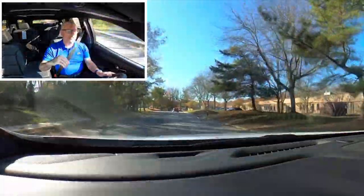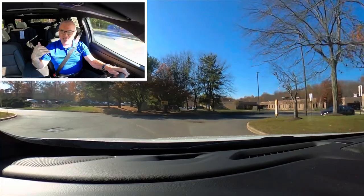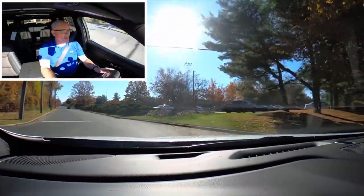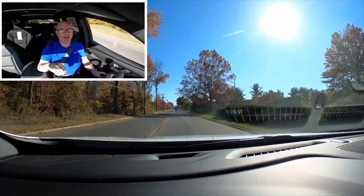The dual panel moonroof is a really nice touch. I like how that looks. Let some nice light into the cabin so the cabin won't be as dark. So overall, I think Chevrolet has brought a nice quality product in this three-row midsize SUV segment.